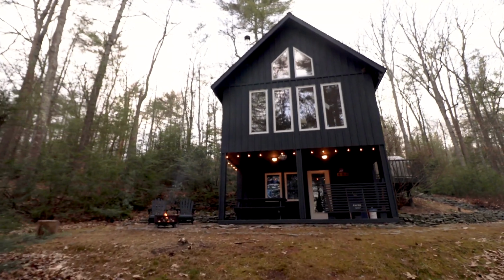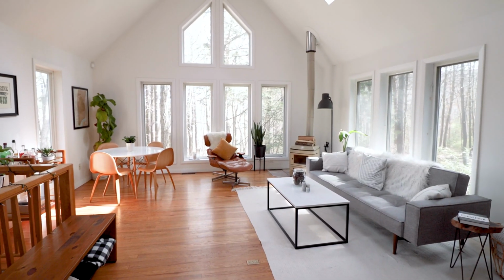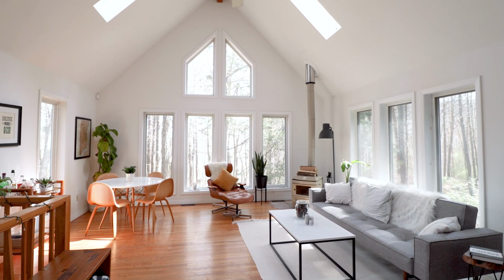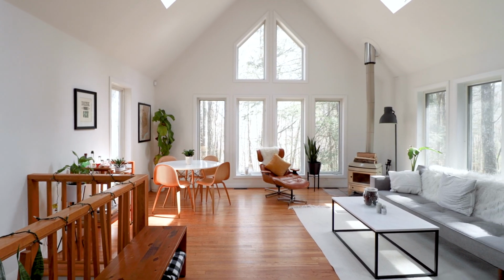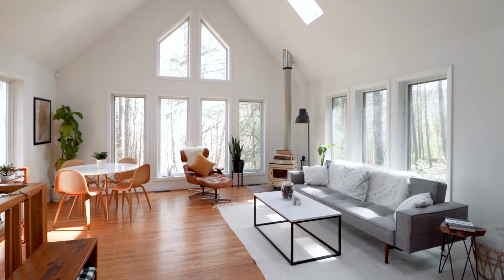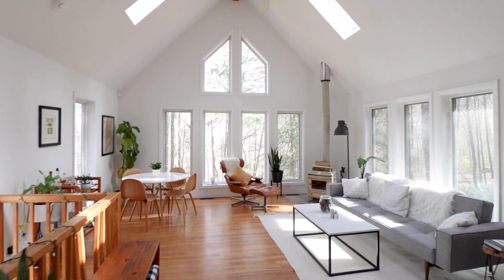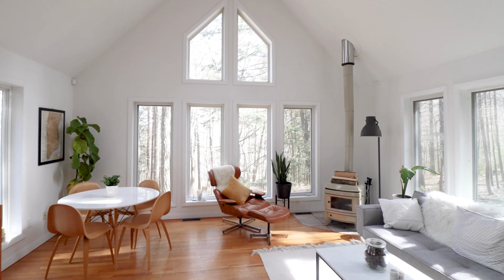We've now covered the exterior of the home. Let's now head on inside. Welcome to the stunning living room area inside of this dreamy modern cabin. This was by far my favorite space throughout the entire Airbnb. Just look at all these windows and there is so much to explore. So let's begin to now break down this main room.